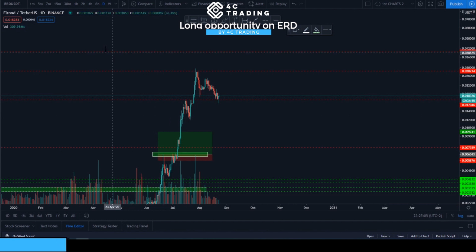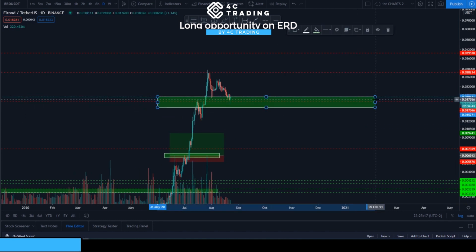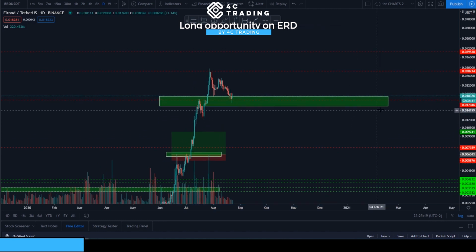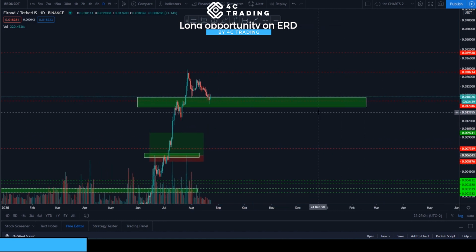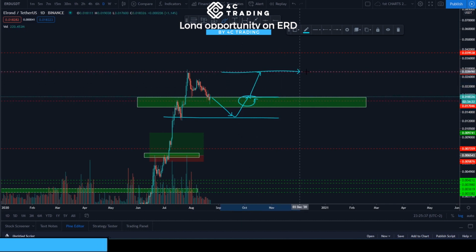So yes, we are back again at USDT contracts, but the reason we are hanging around this coin today is this area. It's absolutely crucial for Elrond to hold it and stay in it to continue on its bullish path. For example, if it goes all the way down here, bounces from here and goes above this area, this is still good. We can continue on our very bullish path and break the top.